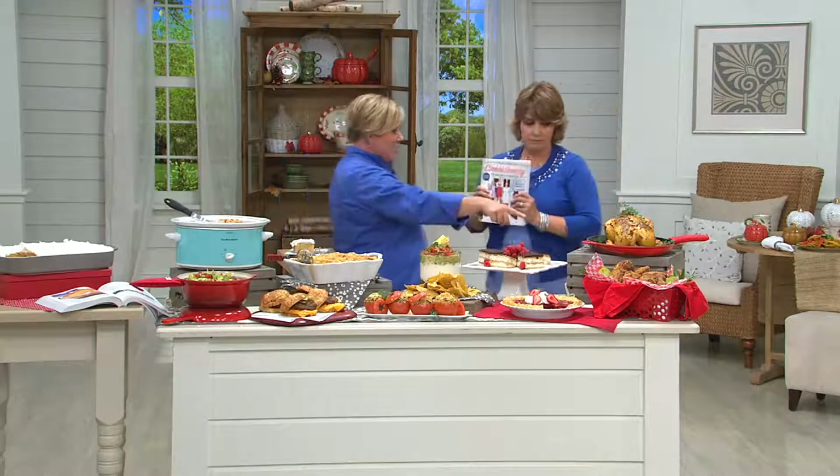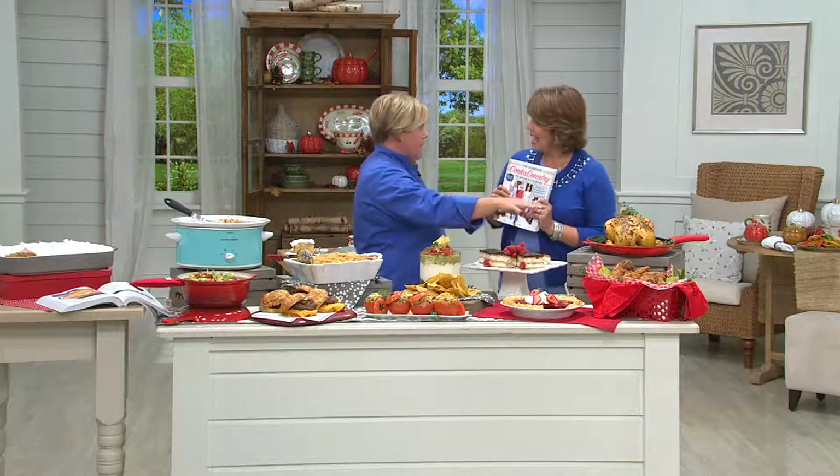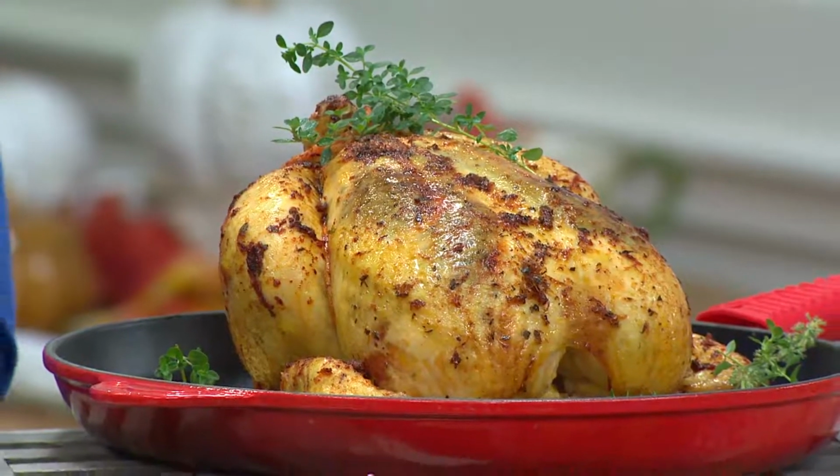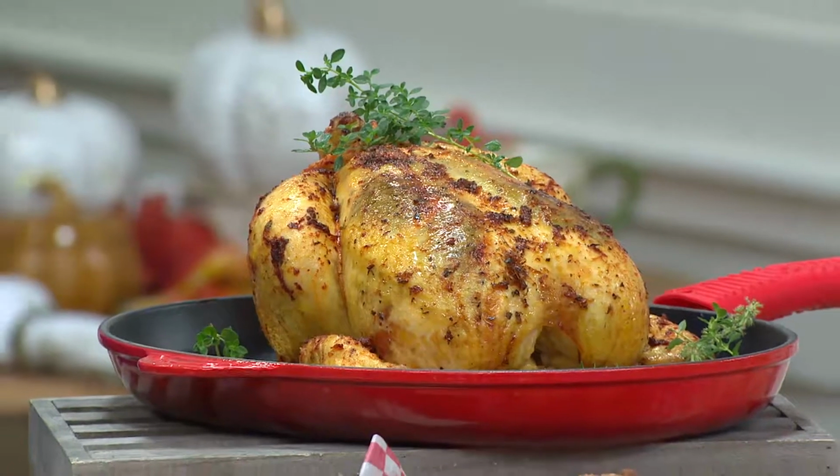And this fried chicken, Latin fried chicken, it's amazing. You marinate it with a little lime and cumin, and then you fry it with a combination of flour and cornstarch. Wow, delicious.